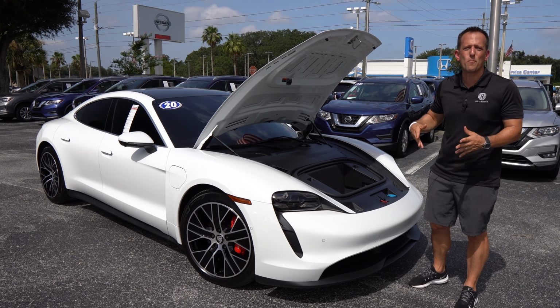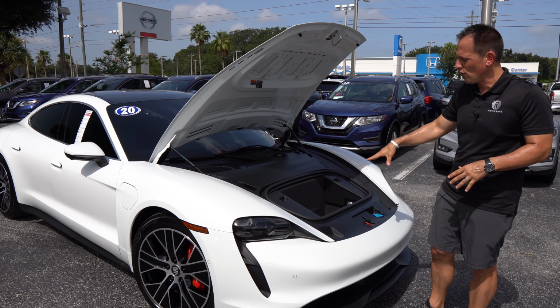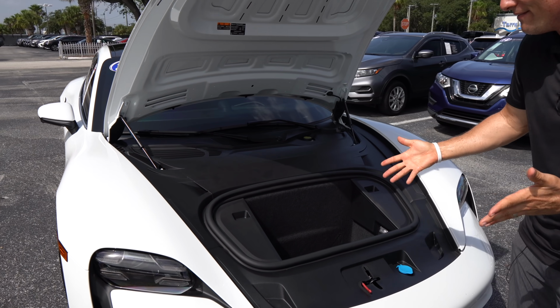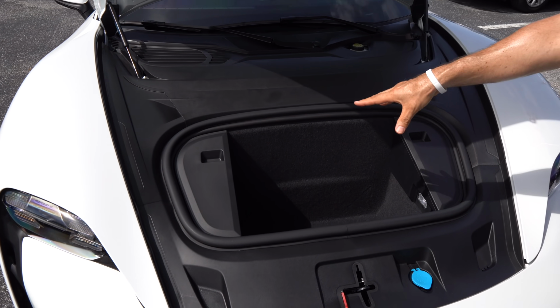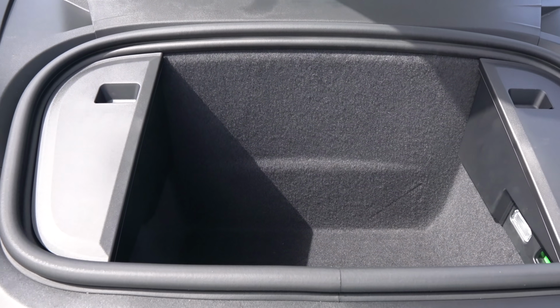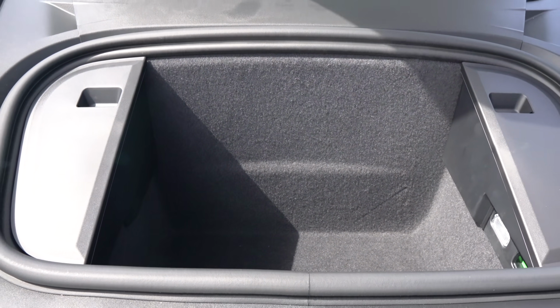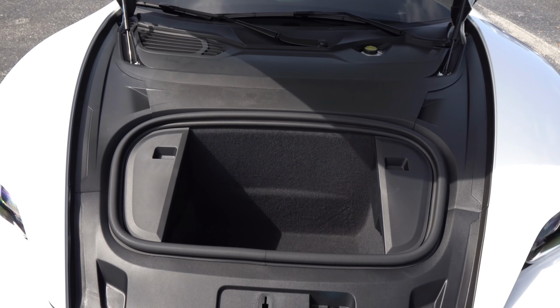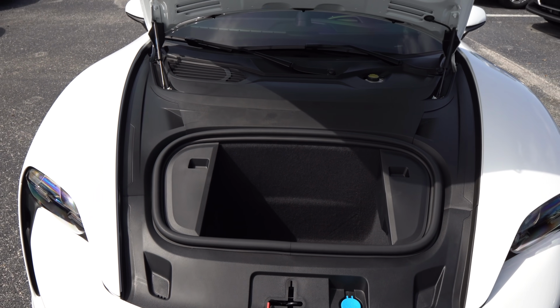All right guys, we got that front mounted trunk. The lid popped open, this is a frunk, and like I told you, you are gonna have usable space. So as you can see, you can't see any motors, but what you do get is 2.8 cubic feet of space up front. And just so you know, not all EVs have a front mounted trunk.